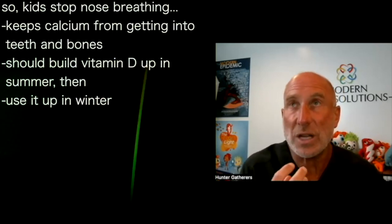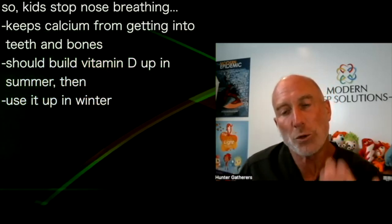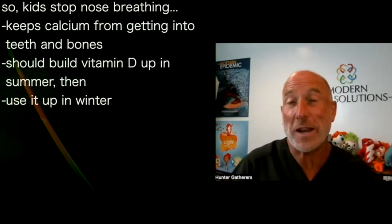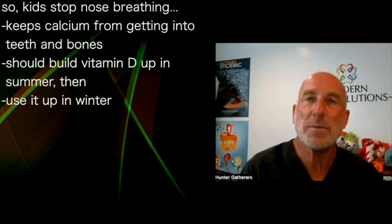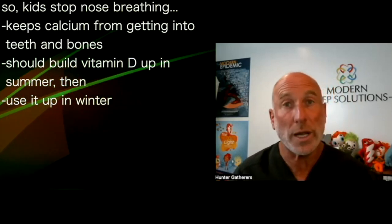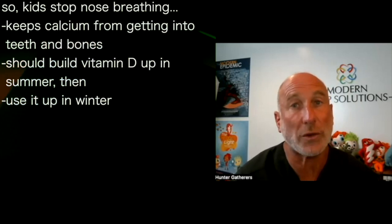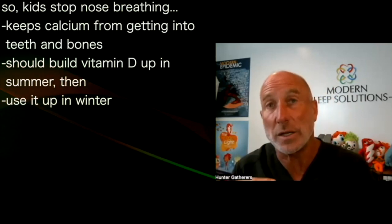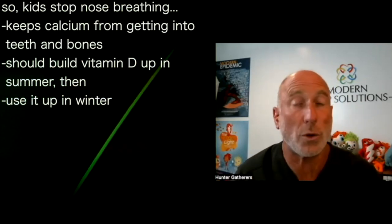So as this issue happens, you stop breathing through your nose, but it gets more complicated because when you're low on vitamin D, you can't bring calcium into the body. Everyone knows, or they think that, you get vitamin D from milk. That's not necessarily true. It's put in there artificially. But vitamin D allows you to bring in calcium into your body so that you can store it in your teeth and bones. And that's what our teeth and bones are. They're a storage system for calcium. We build it up in the summer when all good hunter-gatherers are outside in the sun, hunting. And then we use it up in the winter when there's no sun and there's no vitamin K2.